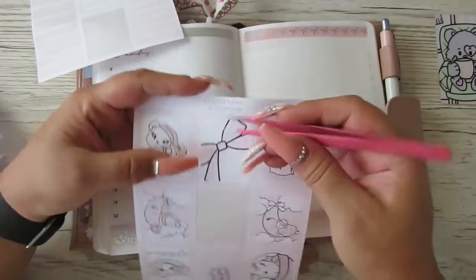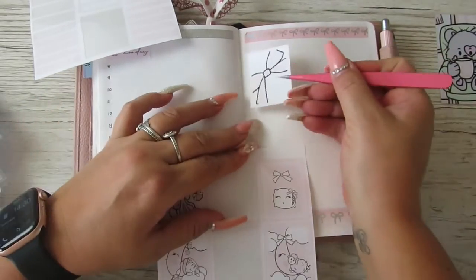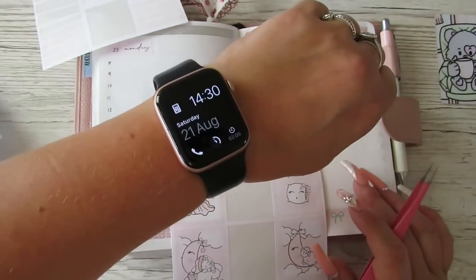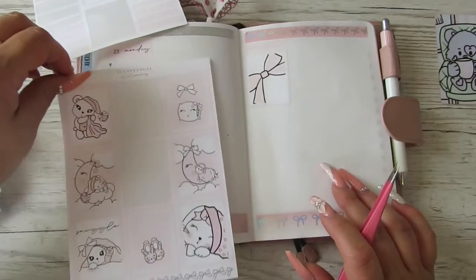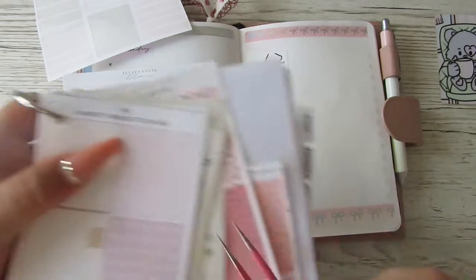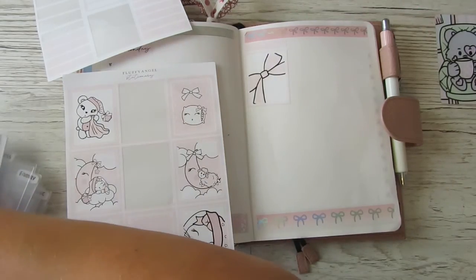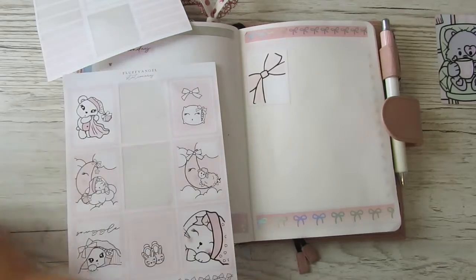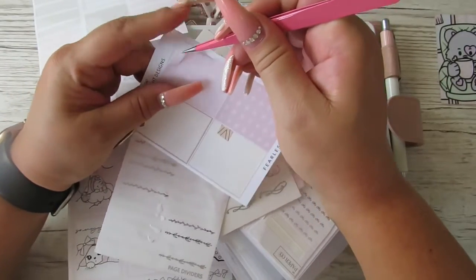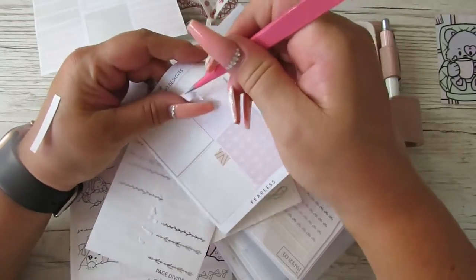So I think I'm going to do... What day are we on? We're on Monday. I'm going to use this big bow one and put it there. So this is now Saturday. I'm recording this and this will go live on Saturday. So I am going to bring in these pink bow ones as well. I didn't want to do bow on bow. So I'm just going to take off 7.